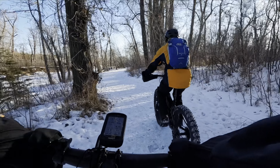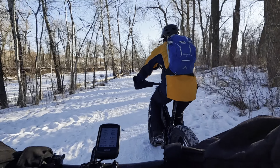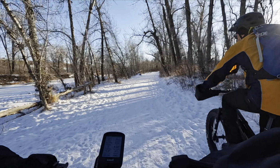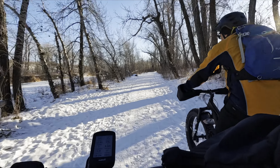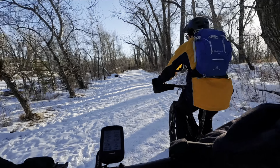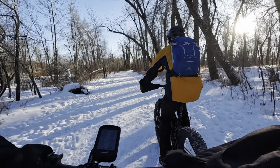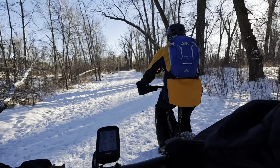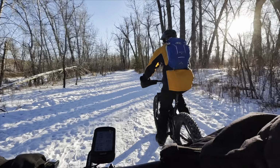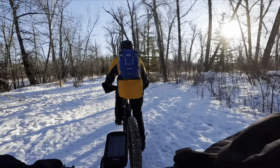So, today's ride, we are headed over to the Ice Falls, which is sort of on the east side of the park. And it's kind of cool. Like, you don't even really know it's there until you get to it. And it's really easy to ride right by it if you're not paying attention, because it's kind of hidden.